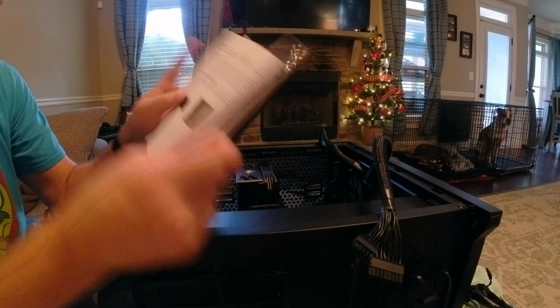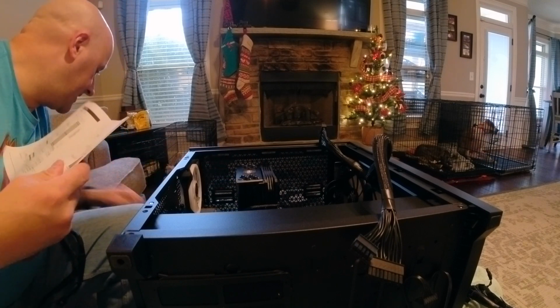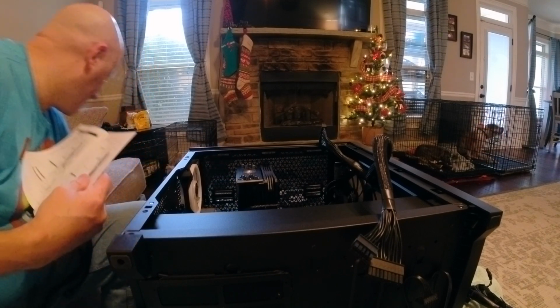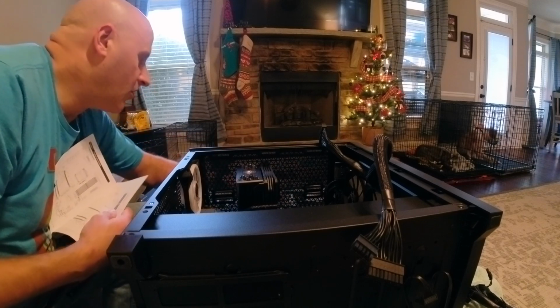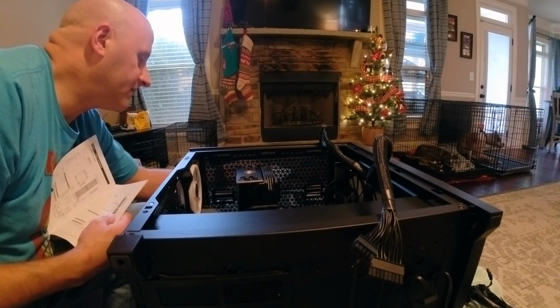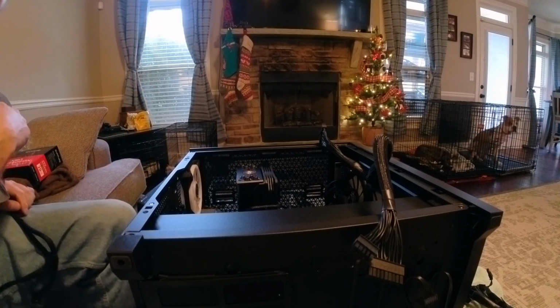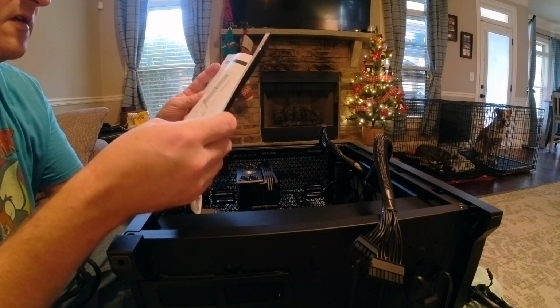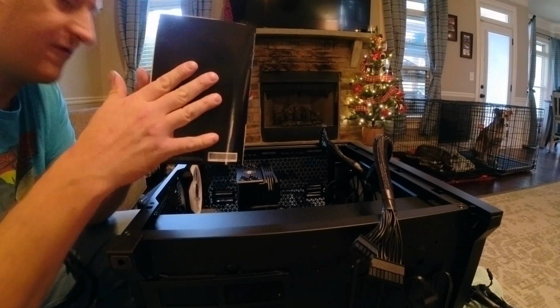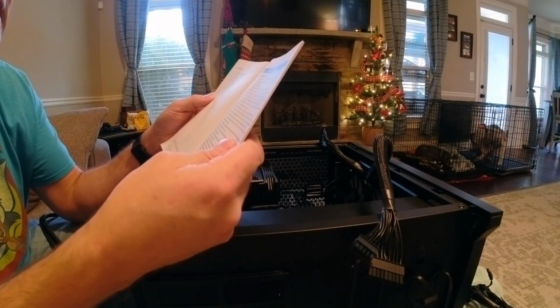Let's see. Maybe it'll be, was there a manual for the power supply? Or do they just assume it's kind of self-explanatory, which of course half the time it never is. So ATX does say it wants a 4-prong. I don't see any 4-prong in there.